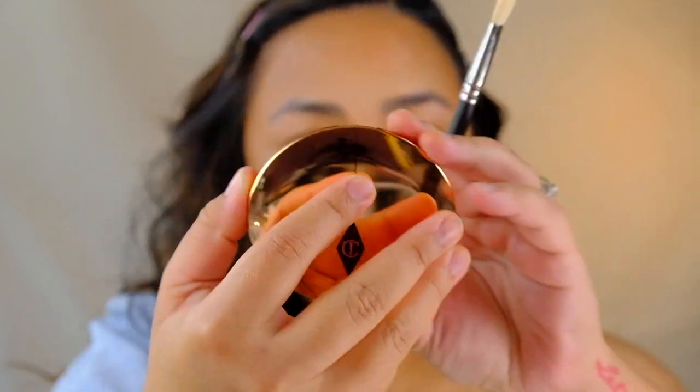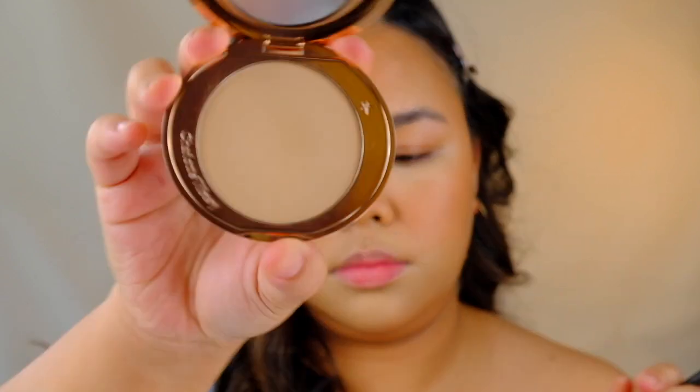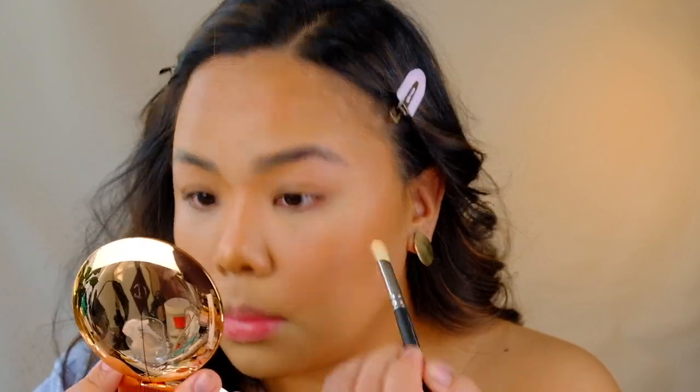And then what I'm gonna do is I'm gonna set my under eye with the Charlotte Tilbury Airbrush Flawless Finish in Medium 2. Just very lightly, I don't wanna set the perimeters of my face yet.